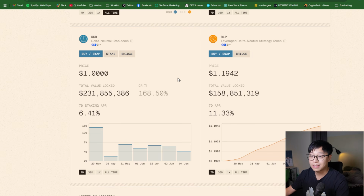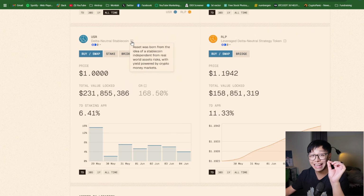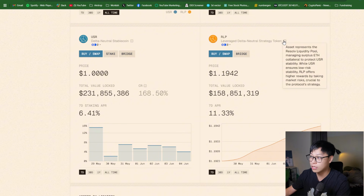Within Resolv, there are two tokens, the USR, the delta neutral stablecoin, and the second one is RLP, the leveraged delta neutral strategy token. So the USR is an asset born from the idea of a stablecoin independent from real-world assets risk with yield powered by crypto money markets, and I want you to focus on the independent from risk. And the second one is the RLP, which is an asset that represents the Resolv liquidity pool, managing surplus Ethereum collateral to protect USR stability. While USR ensures low-risk stability, RLP offers higher rewards by taking market risks crucial to the protocol strategy.